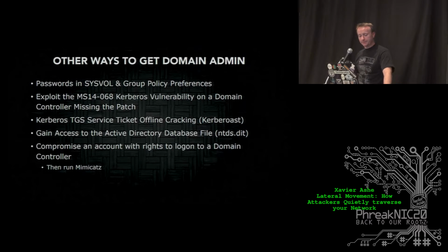All right. And then if you happen to get physical access to a domain controller, then you can just run Mimikatz on the domain controller and it will dump the cache. So basically, if you do a session hijacking and you're able to get onto RDP over an existing port, you still wouldn't have the credentials. So if you get physically on it, then you can run Mimikatz and dump it.